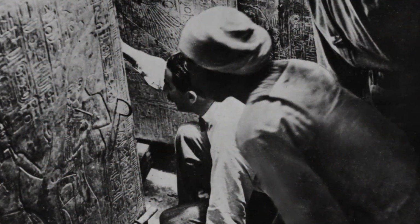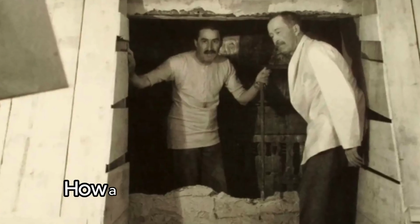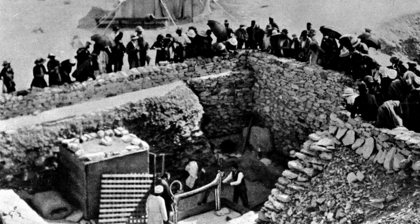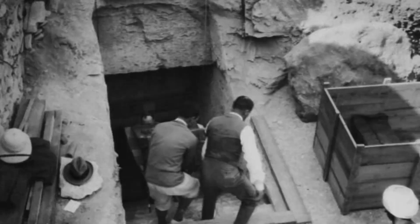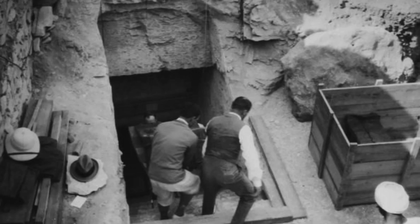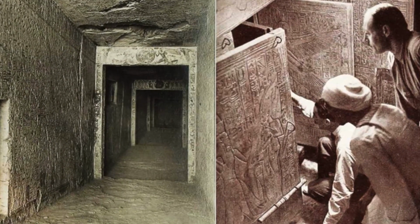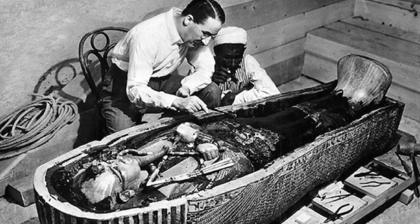It was 100 years ago on November 4th, 1922, that British archaeologist Howard Carter and an Egyptian team discovered an ancient stairway hidden for more than 3,000 years beneath the sands of Egypt's Valley of the Kings. 22 days later, Carter descended those stairs, lit a candle, poked it through a hole in a blocked doorway, and waited as his eyes grew accustomed to the dim light.